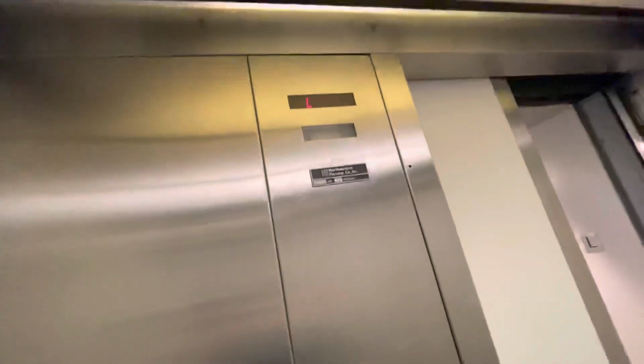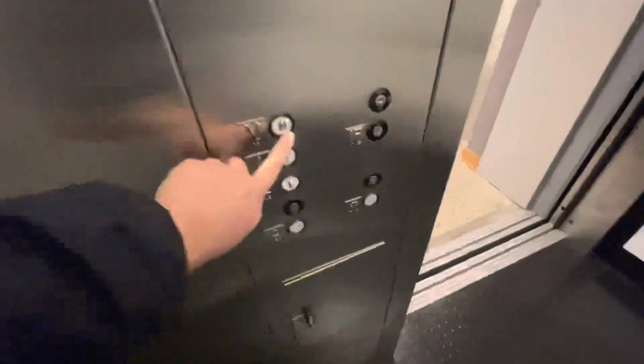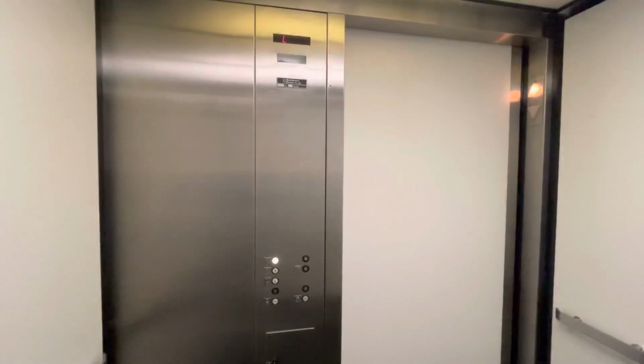It's a basic cab, actually. I think it's pretty decent. Still not bad though. There's the rear door there. Indicator. Newer traditional buttons. 3,500 pound capacity. 988 phone. Let's do them a ride. I'm gonna show you something on the mezzanine. Slow door closes.